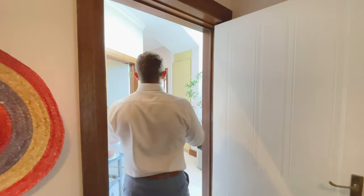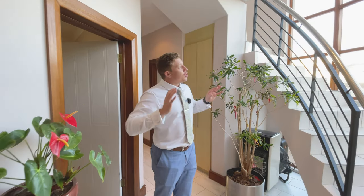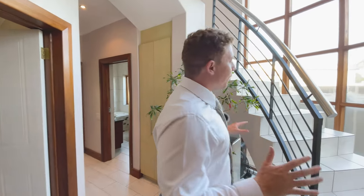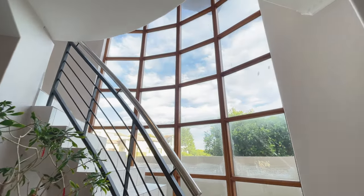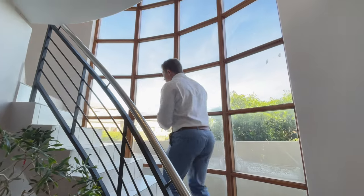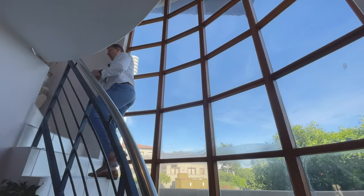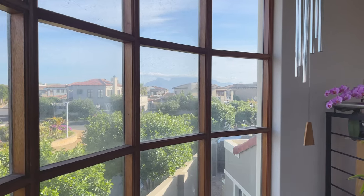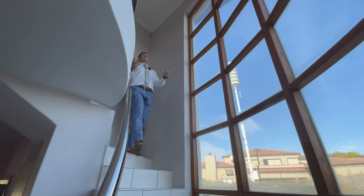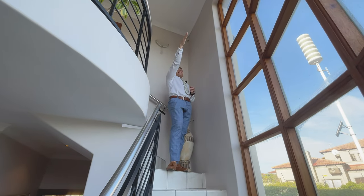Okay, now before we move to the next bedroom, I just want to pause for a moment to show you this incredibly beautiful staircase. We've got a double volume floor to ceiling curved window in here, and you can actually, if you go up all the way, see Table Mountain from right over here. You've got beautiful views of Table Mountain, and you can actually see some kite boarders going right over there.